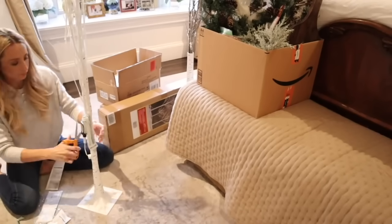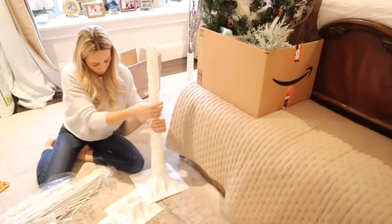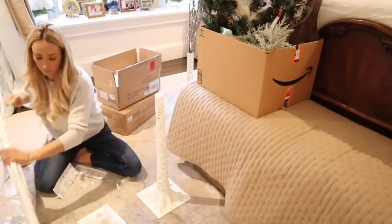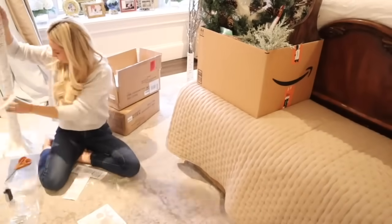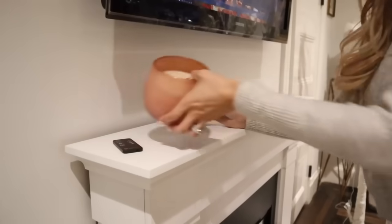For auld lang syne. So to get started, I'm going to go ahead and build all of these birch trees. I am not quite sure what I'm going to do yet. I'm not even sure I'm going to use all of these birch trees, but I did need to get them built anyway, so I'm going to do that really quick before I start on the mantle.